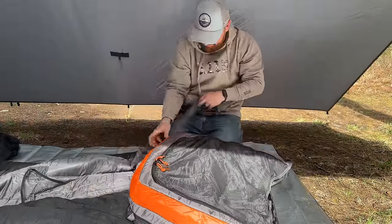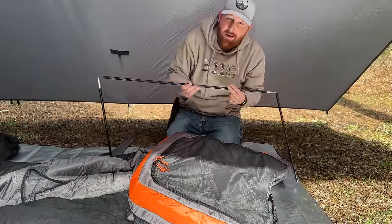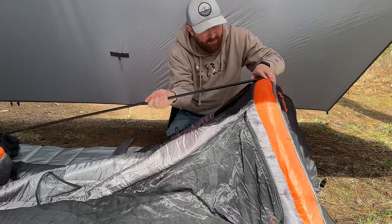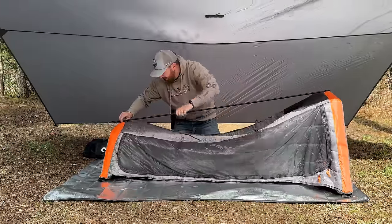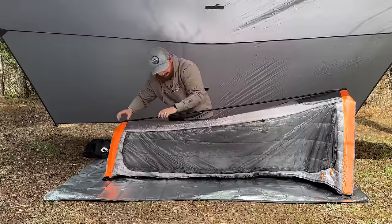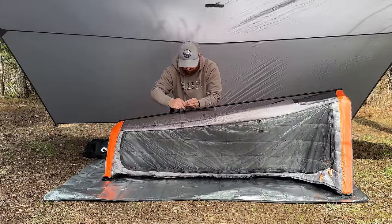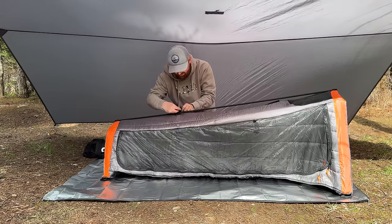Okay. Now you just gotta put in these poles. It's kind of like your ridge line, your center pole here. Stick it in one side, go to the other. Then we just tie the top up. Now we're not forecasted to have any rain or anything, but you never know what will happen.